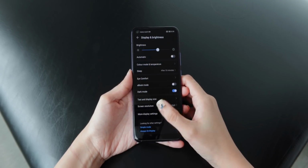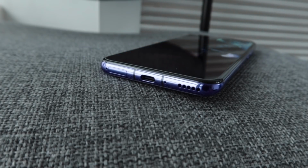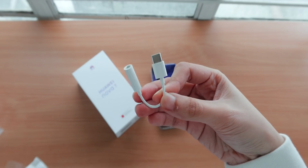As for audio, it's got excellent sound clarity and reasonably punchy bass. Its loudness is enough for casual listening. But if you want better audio quality, we suggest that you use an external Bluetooth speaker or hook up the earphones that come in the box, with the adapter of course.